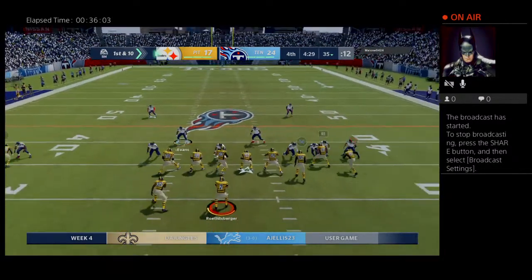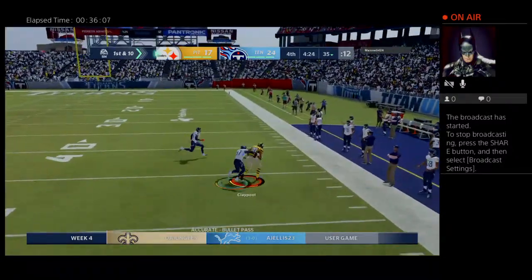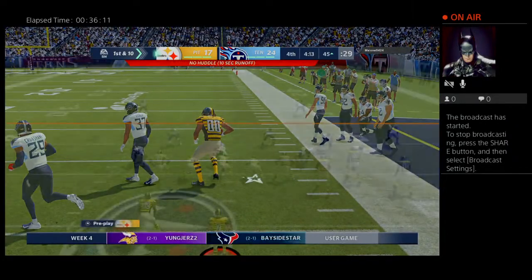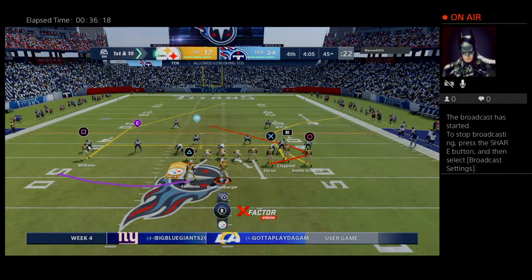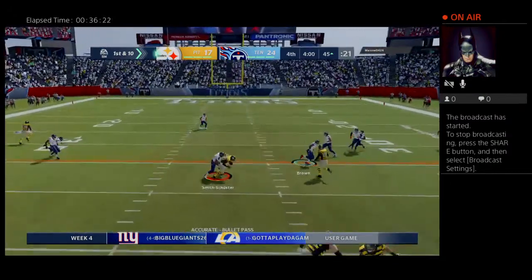Plenty of time on the clock. Throwing now, Roethlisberger on 1st down. Able to hit his target, Claypool. And he's taken down right at the 45-yard line. An ideal beginning of the drive there as they'll get 20 and a 1st down. Steeler 1st down. On 1st down, it's Roethlisberger.